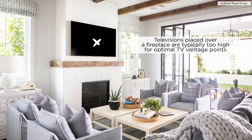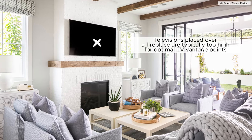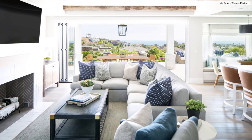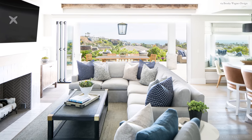Let's move on to the TV height. Here are some examples of when the TV is hung too far above the fireplace. You can see from these examples that the TV is hung way too high above the mantle. This causes your neck to strain, it's way too close to watch comfortably, and you can see that some of these seats don't even have an optimum vantage point.